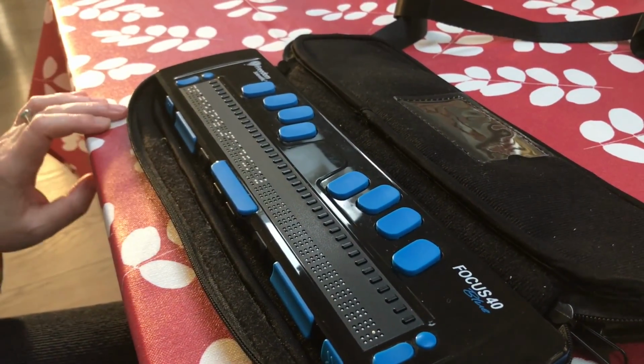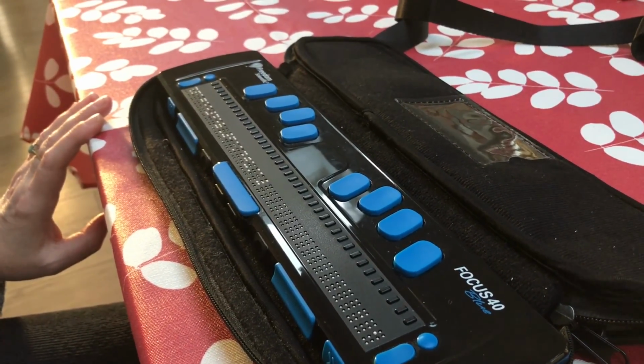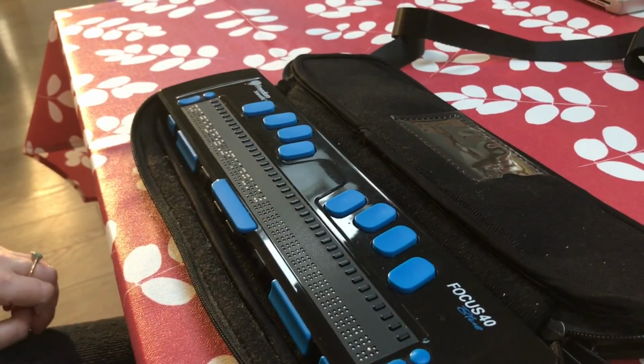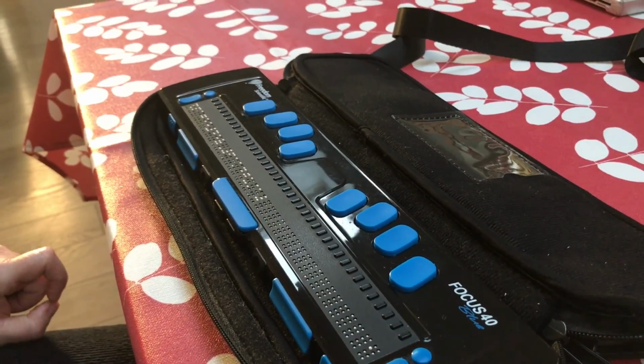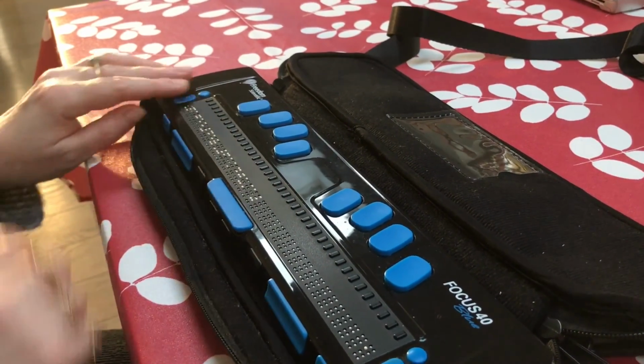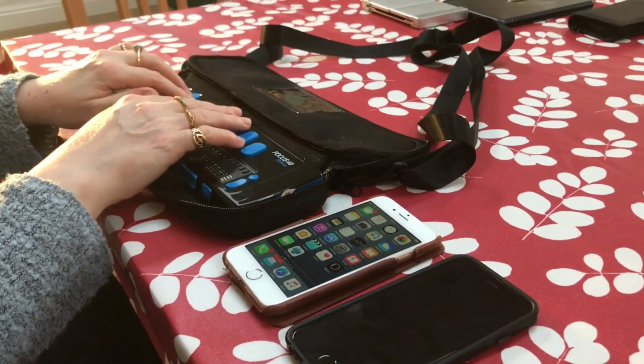Okay, so we can see all the Braille characters coming. I think there's 40 characters on the display here. There are. And so you can read the Braille, but you can also input into the device using the Braille keys. Is that the correct term? That's the correct term. All right. So why don't you send me a text message to my phone? So my phone is set up alongside, as is Sue's phone.